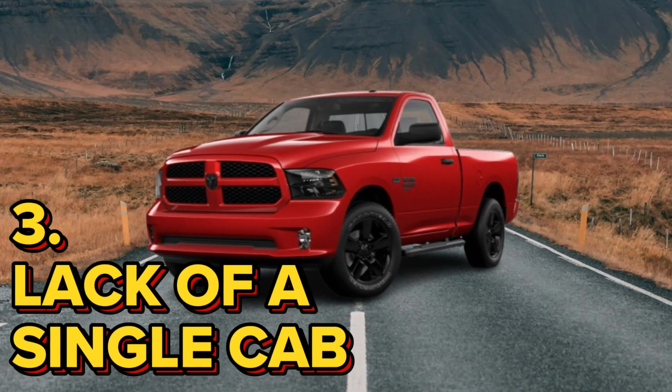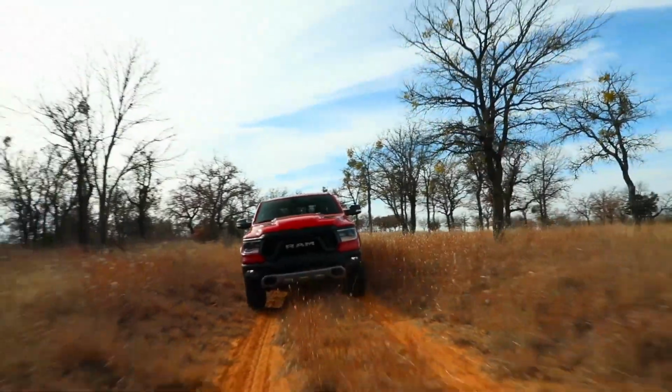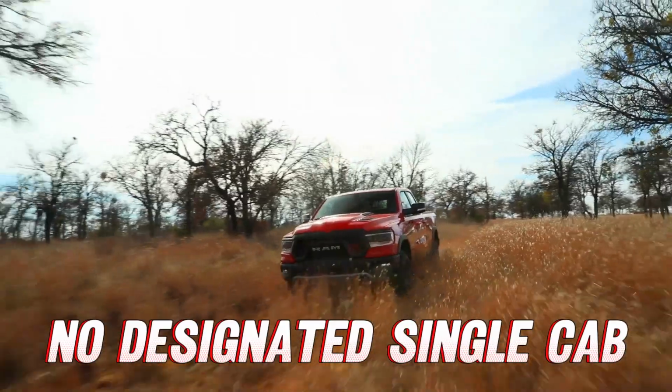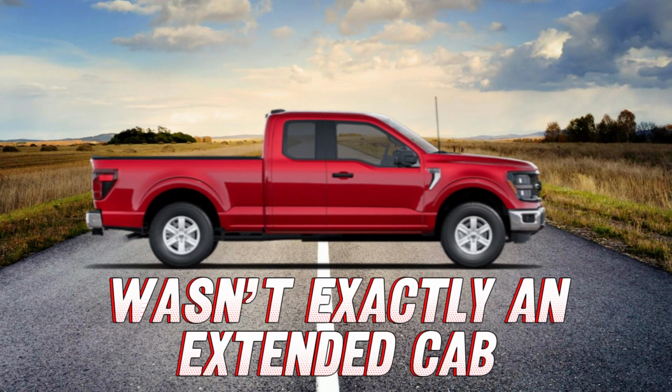Number 3. Lack of a single cab. One of the biggest complaints that people, especially tradesmen, had about the Ram 1500 was the fact that there was no designated single cab for it. In fact, you could also say that the extended cab wasn't exactly an extended cab either.